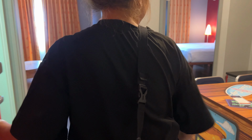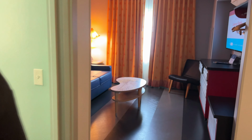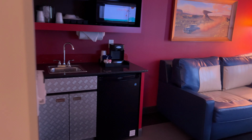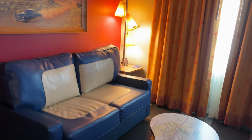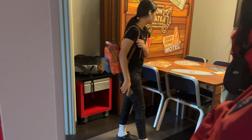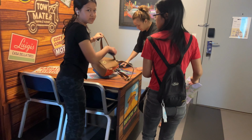You guys ready to see how it looks? Let's check it out. Surprise, surprise. Don't let that dining table fool you. It actually folds up and turns into a bed.